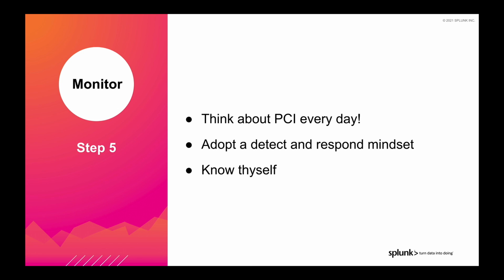I would also encourage you to adopt a detect and respond mindset. And this is something we talk about all the time in security, but I think we need to use it in compliance as well. And that really is to say, we'll never be perfect. We'll never have the perfectly compliant PCI environment, but what we can do is detect when we're out of compliance and respond as quickly as we can to get our systems back into compliance. So really think about it in those terms. Don't hold yourself to perfection, but hold yourself to essentially, I'm going to be the very best at detecting and responding.